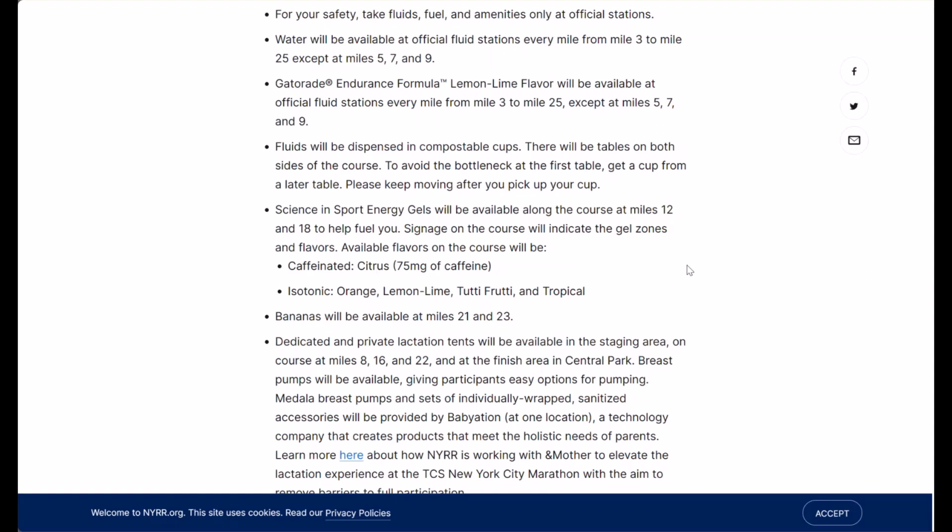There's going to be tables on both sides of the course, so you don't have to worry about crossing all the way over to get to your fuel. To avoid the bottleneck at the first table, get a cup from a later table, so not everyone gets that first table cup. If you are worried about overheating and calorie intake and all of that, then ignore that advice and get the first cup there. But it's just going to be one of those things you're going to have to gauge when you're out on course. If you see that first table really scrambling and there's just not any more cups available, don't be afraid to skip that. There are going to be more than one option for you at each aid station.